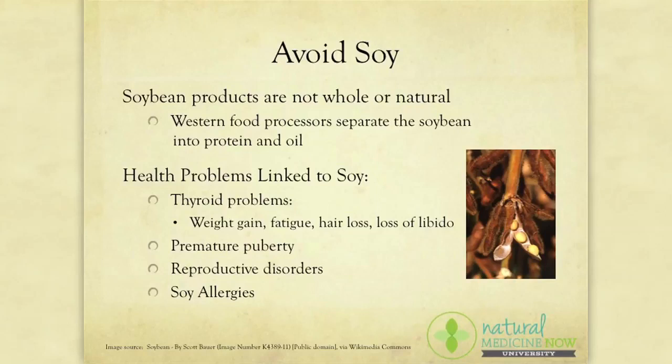Today's high-tech processing methods not only fail to remove the toxins that are naturally present in the soybeans, but also leave toxic and carcinogenic residues created by the high temperatures and high pressures that are used to create these soy products. There are also health problems that are commonly linked to soy, such as thyroid problems, including weight gain, fatigue, hair loss, and loss of libido, premature puberty, reproductive disorders, and people commonly have soy allergies.